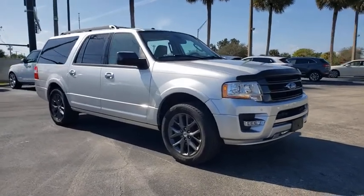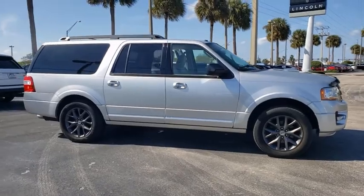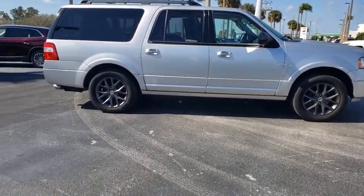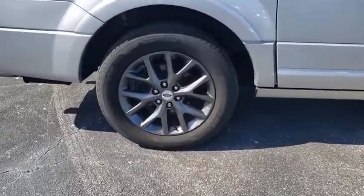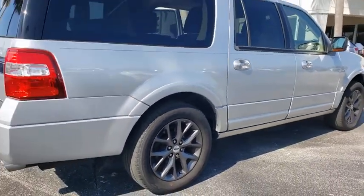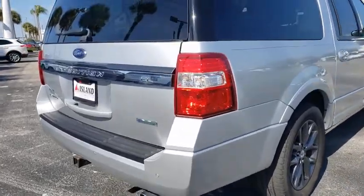Come test drive the 2017 Ford Expedition EL. This is the largest SUV in the Ford lineup with seating capabilities of up to 9 people. The Expedition EL is the elongated version of the standard Expedition and offers generous cabin space, aggressive looks, and outstanding towing capabilities. This vehicle has less than 30,000 miles.